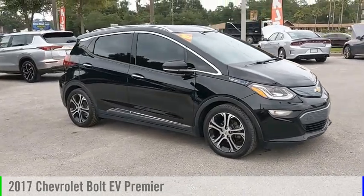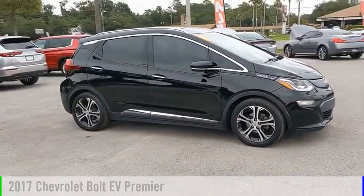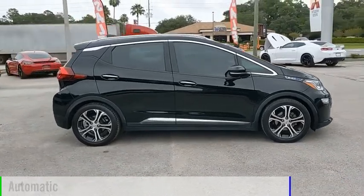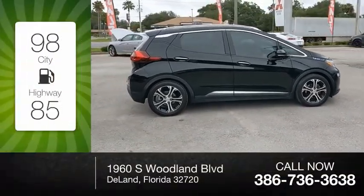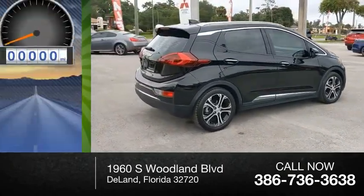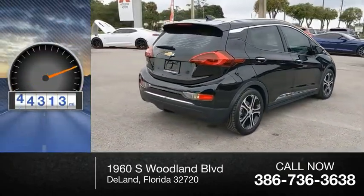2017 Bolt EV. This vehicle is powered by a front-wheel drive and comes with an automatic transmission. Great fuel efficiency saves you money by requiring fewer trips to the gas station. This vehicle has less than 45,000 miles.